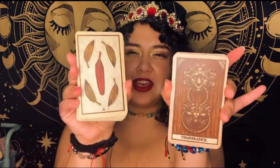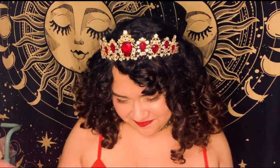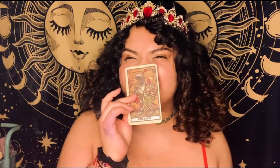So your overall message is Temperance and the Five of Feathers in reverse, which equates to the Five of Swords. Hold on. We're going to take a little picture of your reading so you can see the whole thing. But I'm feeling a whole lot of apprehension right now. Like, I feel like I don't know what to do with myself. You got the King of Pots and the Queen of Pots, but you came out as the King of Poles.